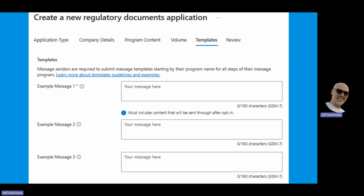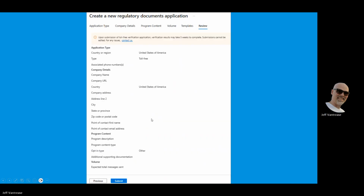If I send a message to somebody that has opted out, they will not receive the message. In my Azure portal, if I turn on diagnostic settings, go to insights, and have delivery reports turned on in my code, I will get a failure saying the user has opted out of receiving messages from you. The only way to undo that opt-out is for that user to reply start to your phone number. And so you're going to give a couple examples of what messages should look like.